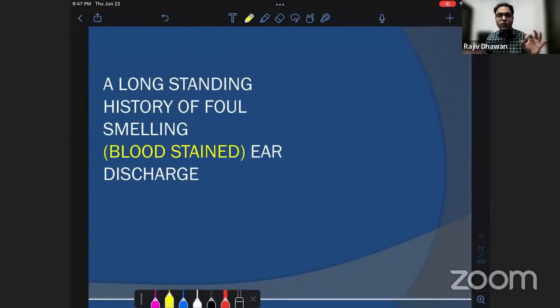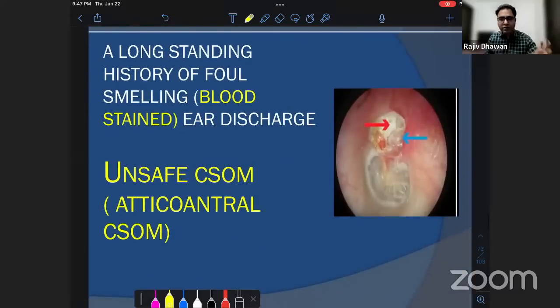Long standing history of foul smelling ear discharge, maybe with or without blood stain. Most of the time they don't write about blood stain, but foul smelling ear discharge for the last 5-6 years, the typical diagnosis is unsafe CSOM or atticoantral CSOM. The hallmark of the disease is the presence of cholesteatoma.